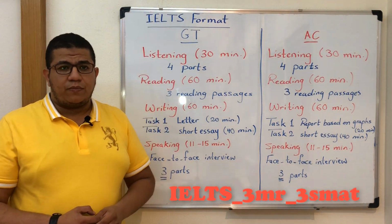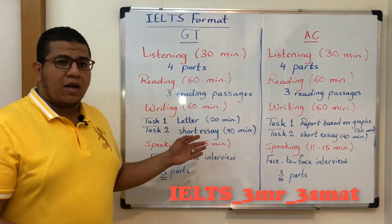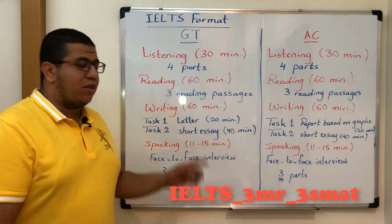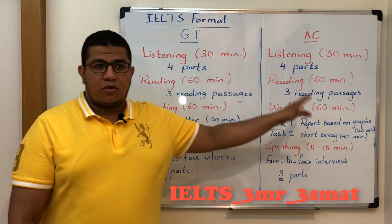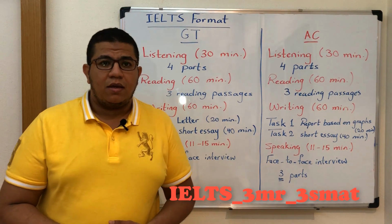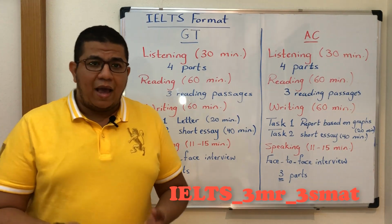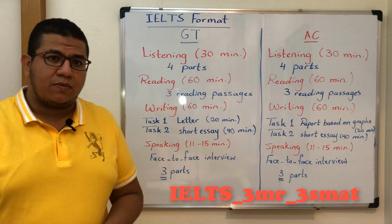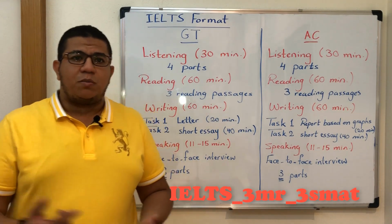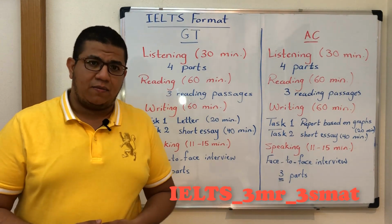Then comes the reading section. In the reading section comes the difference between the General Training and the Academic. As you see, you will have 60 minutes in both of them. But actually the three passages in the General Training are totally different from the three passages in the Academic. How? The three passages in the General Training are based on material that candidates would be expected to know or to have on a daily basis in English-speaking countries. For example, the tests are based on materials from newspapers, advertisements, manuals, and books that generally speak about the things that you can see every day.